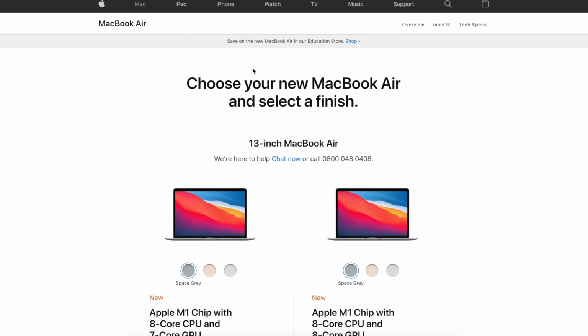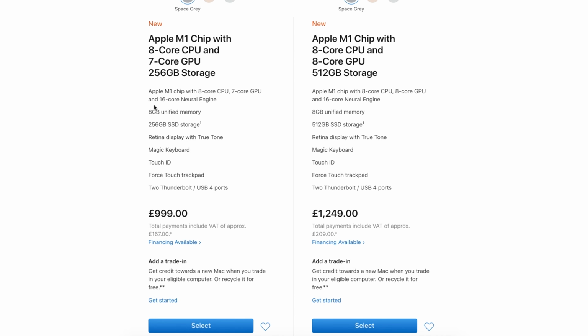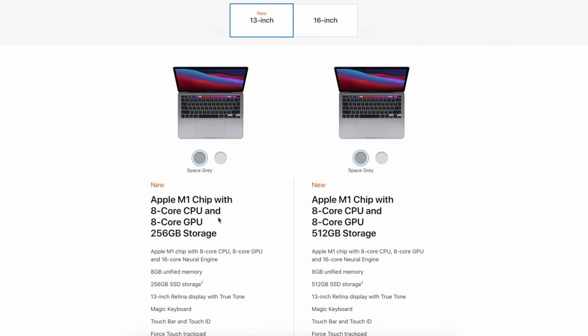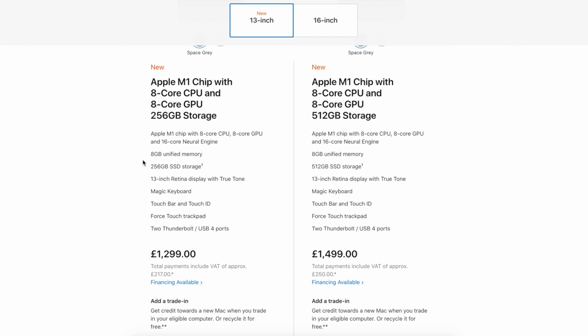And finally, the base configuration of all of the M1 models, the MacBooks and the Mac Mini, are great in my opinion with their specs. That is because the base storage is 256 gigabytes, which is a lot better than the 128 we were getting in some of the previous MacBooks. And I believe 256 is a usable amount for the majority of people.